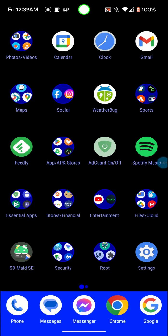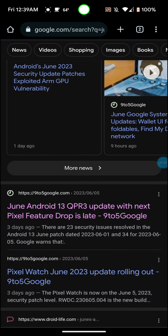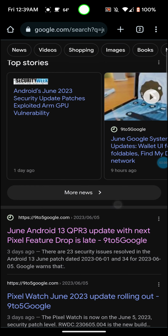So what I can do is show you guys on Google Chrome here. We can type in June Google Pixel Update 2023. And as you can see down here, it says June Android 13 QPR3 update with next Pixel feature drop is late. And that was 3 days ago. There are 23 security issues resolved in the Android 13 June patch dated 2023-06-01, but it's still not pushed out.